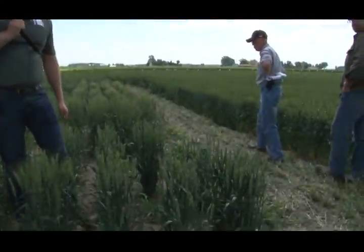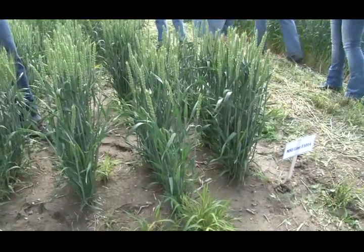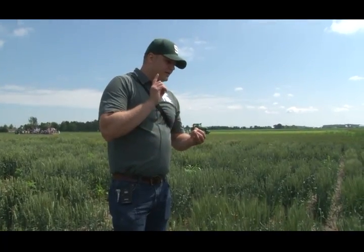Now, one line, I saved the best one for last. This is one line that I'm fairly excited about, but you can't get too excited. We've been testing this line for 3 years now, and it has exceptional levels of scab resistance. Very, very low VOM levels, very low infection index in the field. Its FHB index is very, very low.